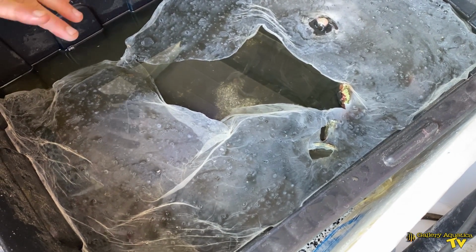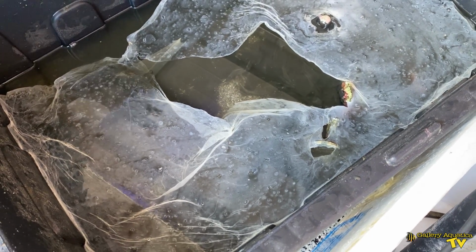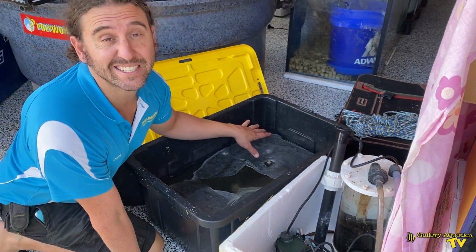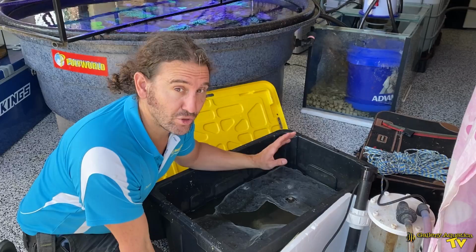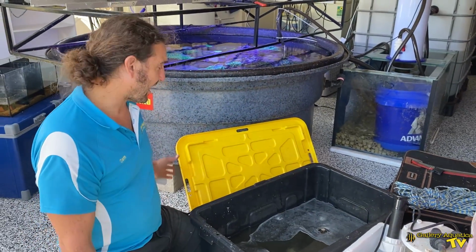I was kind of hoping to be able to put a bit of sand in today, mainly so that there was more aerobic bacteria, but there is no aerobic bacteria in here, and if we were to put this sand in right now, it would probably kill everything. So we're probably going to have to start with new sand.